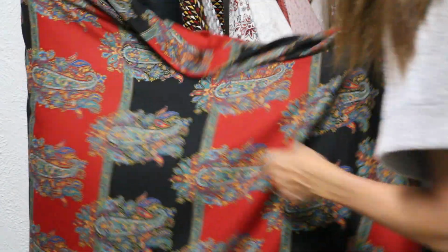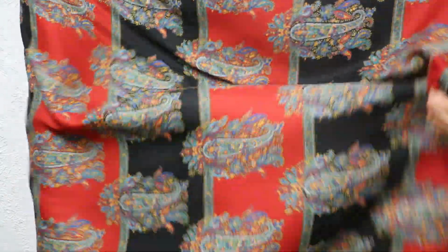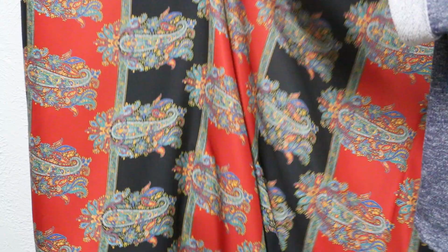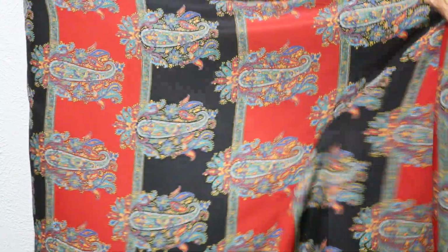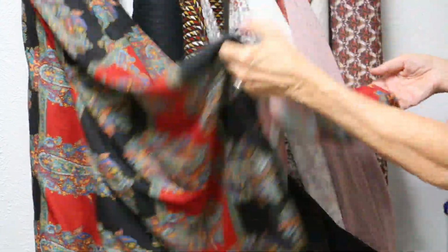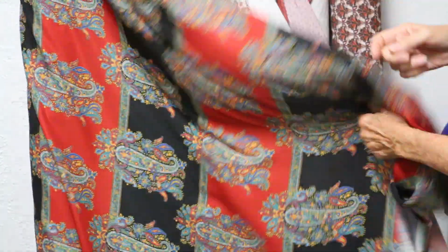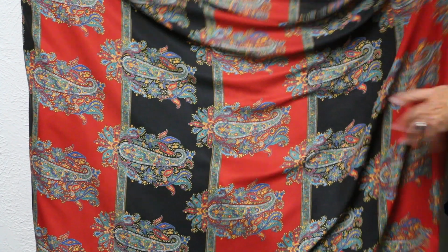And then I love this. Oh my God, I love this. It'd be so pretty just like in a little tank dress, or you can either put it on the bias. It's just such a beautiful. This is 100% poly. You'd never know by feeling it. It's so lightweight. It has great drape, great hand. Just so rich looking. I just love it.